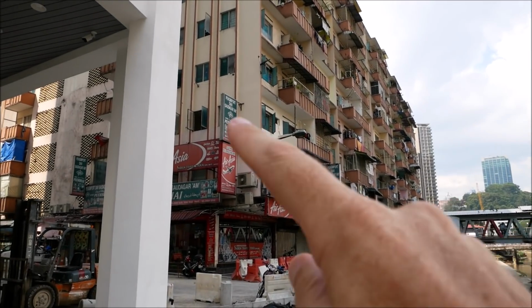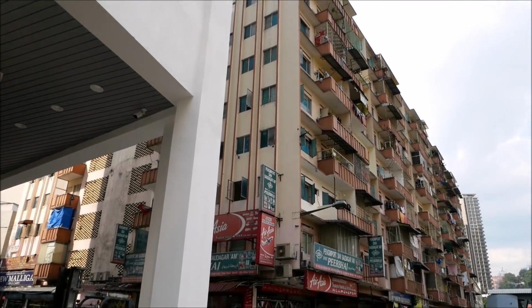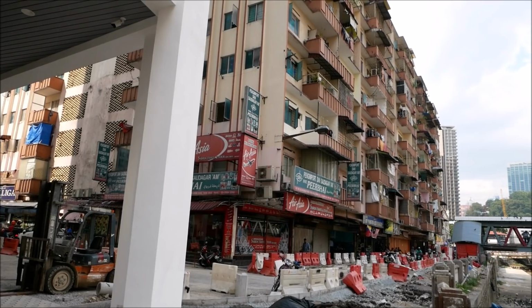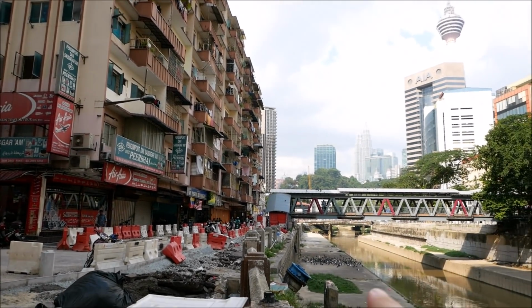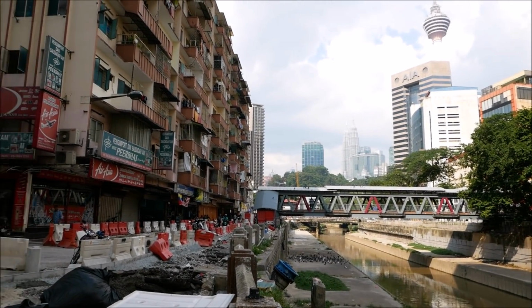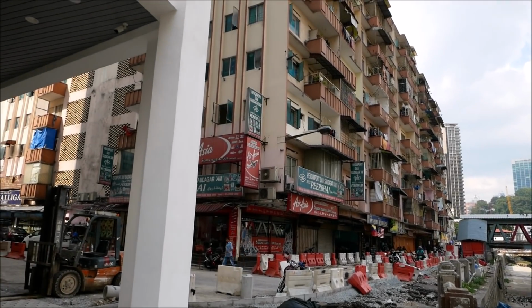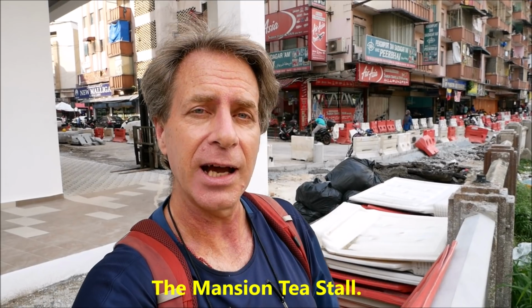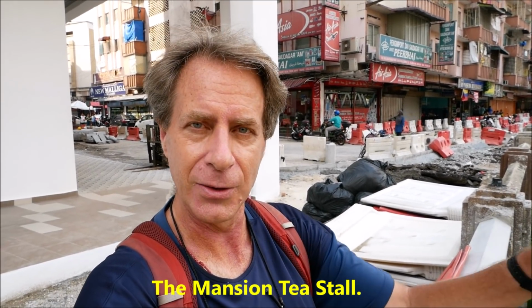So this building here is where I've been having all of my snacks. That is the Selangor Mansion building, and as you can see, it's right beside the Klang River, and it's a fascinating place. The last snack that I had there was really kind of interesting. I happened to be passing that restaurant, and one of the men that was making the tea actually called out to me and said, "Hello, come on in." He invited me in, so that was great.